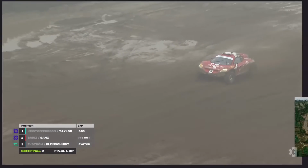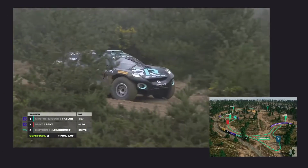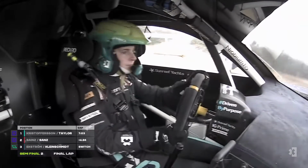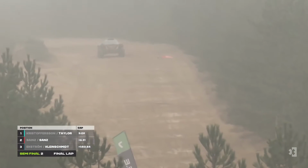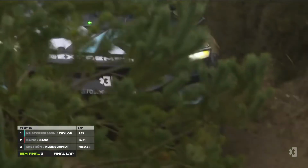Rear bodywork missing off this car, Acciona Sainz, but look at the gap Molly Taylor has in the RXR machine. 6.57, 6.58 seconds up the road. She can afford to take this one easy if she wants to. But here she is coming up now through the murky conditions. So they do release the Abt Cooper car from the switch zone just in case there's an opportunity. There it is coming down the straight in the background. But Molly Taylor coming up the slope.